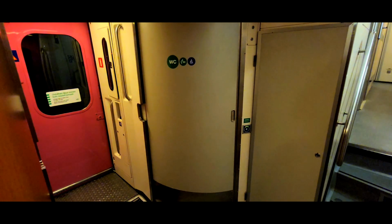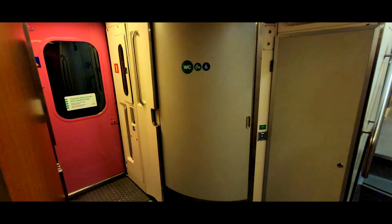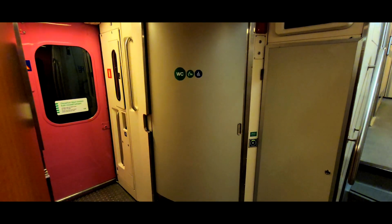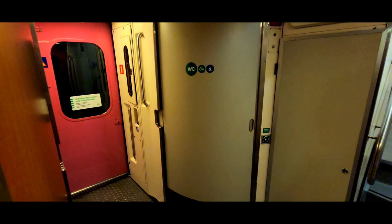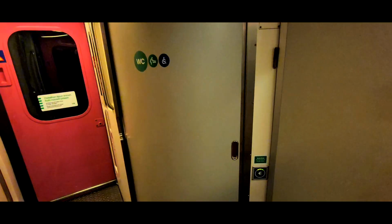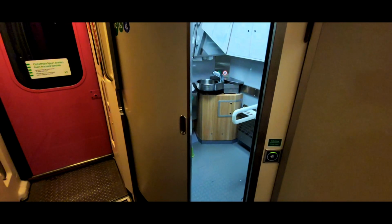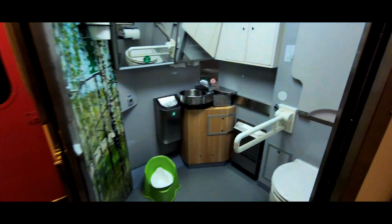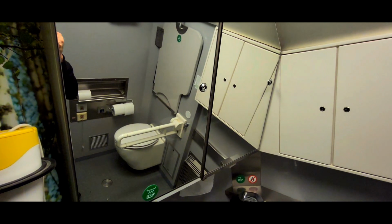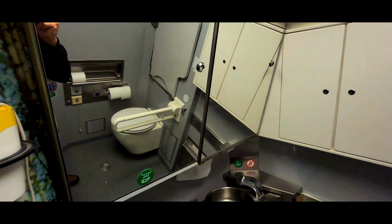So on the lower level, at the entrance of the car, would be your bathroom area. So the lower rooms do not have ensuite bathrooms. Only the upper levels do. So this is your lower level bathroom. To open it, you push the button. The door opens. Full mirror here, but it's angled so people in a wheelchair can still see it because it's not going to be at their eye level. So that's really great thinking.